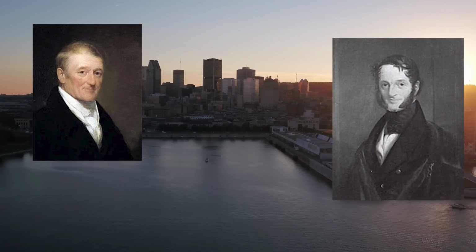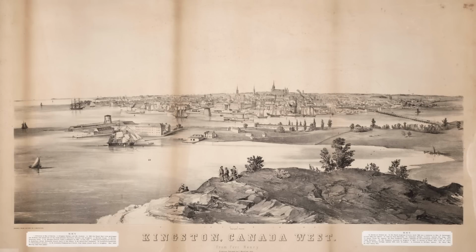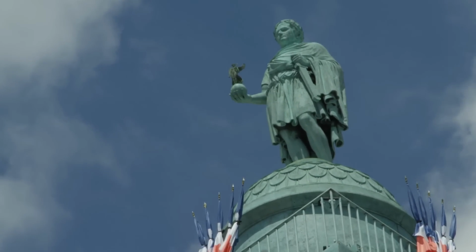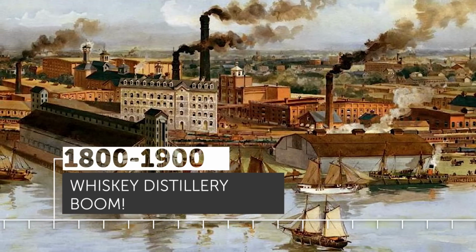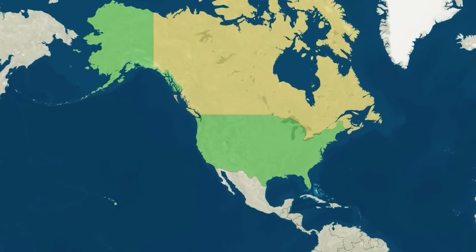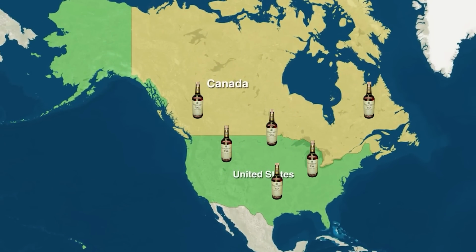With his son Thomas Molson and eventually partner James Morton, the Molsons operated a distillery in Montreal and Kingston and were the first in Canada to export whiskey, benefiting from the Napoleonic Wars' disruption in supplying French wine and brandies to England. In the 19th century, the whiskey industry flourished in Canada, with many distilleries springing up across the country. By the late 1800s, Canadian whisky had become popular not just domestically, but also internationally, especially in the United States.